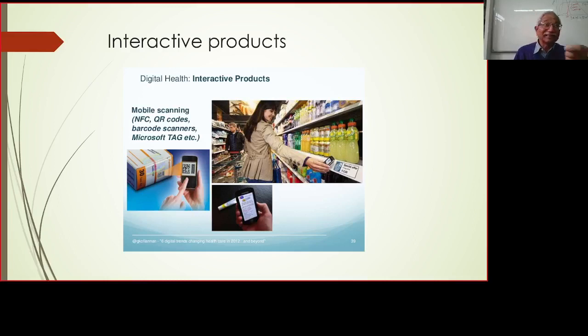So rather than, what we do normally is we pick up the product, read the ingredients, they're all small, and then say, oh, this is not good for me, this is good for me, and put it back. Now it is very simple. Scan it, and it will tell you, don't take it, because it is not good for your diabetes. This is high sugar. And it will give the explanation also why it is happening. This type of interactive product as well as interactive information is happening, and you get a lot of information out of this.